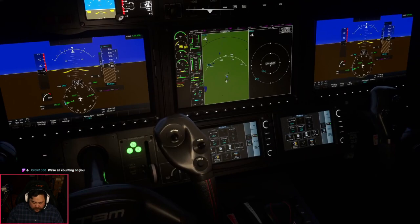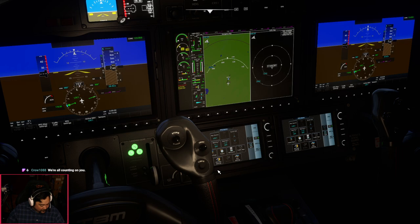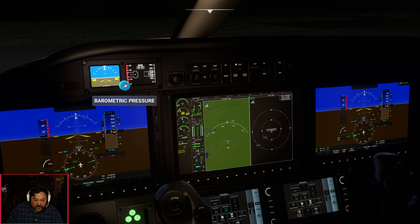All right, get a weather briefing. Austin Executive is 1 3/4 statute mile. Unknown precip. Yep, it's cold. It's 3 degrees centigrade, 37 Fahrenheit. The altimeter's 3034. So let's go ahead and set our altimeters. 3034. Once and twice.